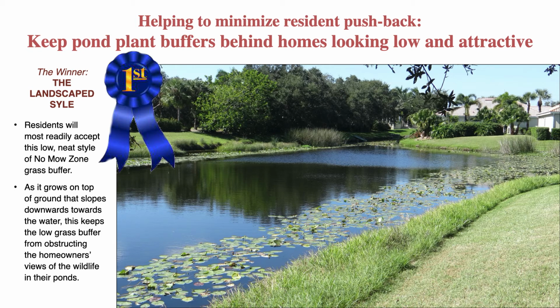This landscape style of no-mow zone, as shown in this photo, is the one that finds the widest acceptance among homeowners. It combines attractive aesthetics with ease of maintenance. Its width is only 3 feet wide, which makes it easier for one person to trim it, and the grass height is kept regularly topped off to stay 11 inches or less. With these size dimensions, a no-mow zone is still very effective at stopping bank erosion and in filtering out contaminants, while not blocking homeowners' views of the pond wildlife, which is always a big concern.